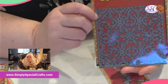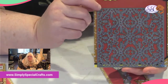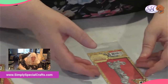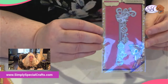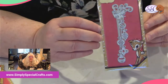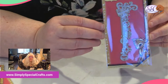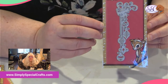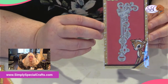$40, thereabouts? How about less than $16 from Yvonne Creations for this die. Gorgeous. Here's another one from the same collection. This one works so beautifully alongside tall, narrow toppers. And we know we always get some of those in our topper collections at Christmas time. This works so well. We've got that beautiful lacy bow at the top of the ornaments hanging down.